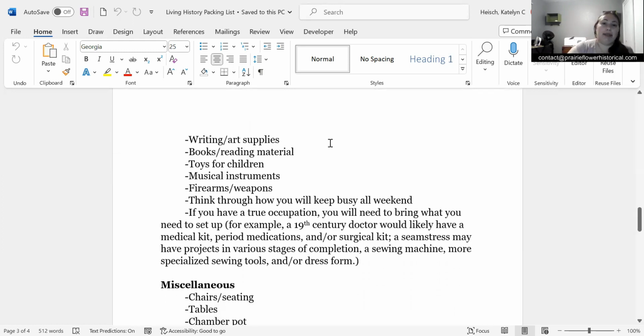Writing or art supplies, whether you're an artist, you draw or you paint or whatever, writing, all that. You can bring all those supplies. Books or reading material. If you have kids, you may want to bring some toys for them. Musical instruments as needed. Firearms or weapons, again, as needed for the particular event.